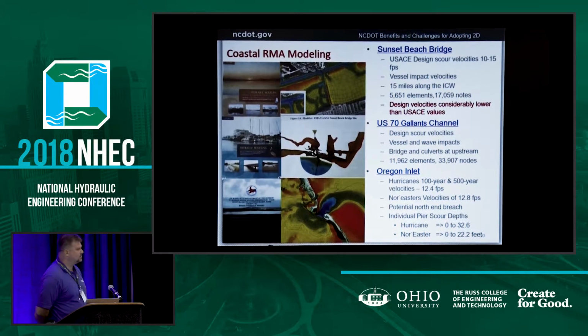I believe all three of these were modeled with RMA, Moffitt and Nichol and Ocean Engineering, or the engineers involved here. But Sunset Bridge, the original bridge, was built by a non-engineer developer who just needed to get people over to the island and survive for years and years and years. It was like 2 feet out of the water. So the main concern was the Corps had estimated scour velocities over 15 feet per second. So that was a real design constraint. The RMA helped them do a better job of determining the scour velocities would be a lot lower.